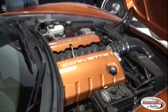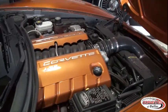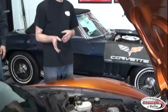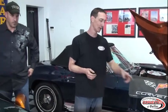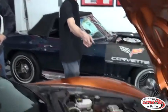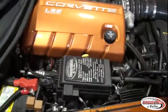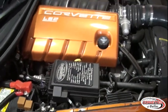Base LS2 engine has an APS twin turbo. I've already given you the power numbers there. Done a few aesthetically pleasing things as well. Body color on the rocker covers. Front panels in front of the intercoolers are all painted body color. Make it look a little nicer. You can see our Signature Series plaque there with all the names of the employees here, which is something that we're real proud of. And let's get a shot of the interior.